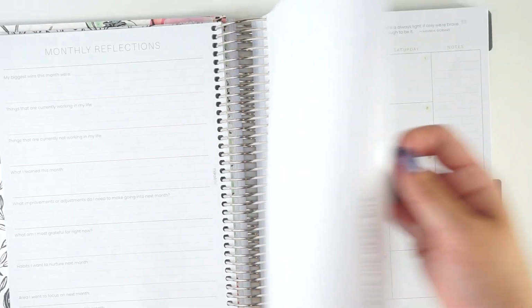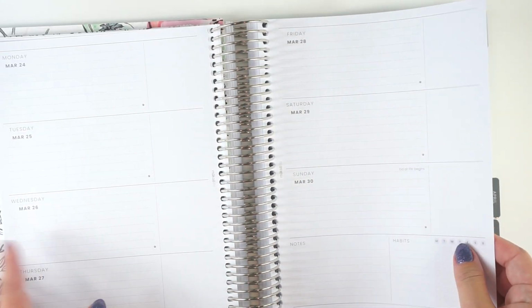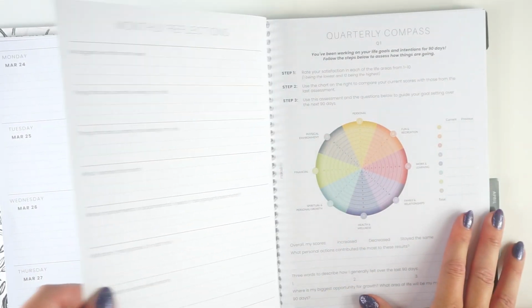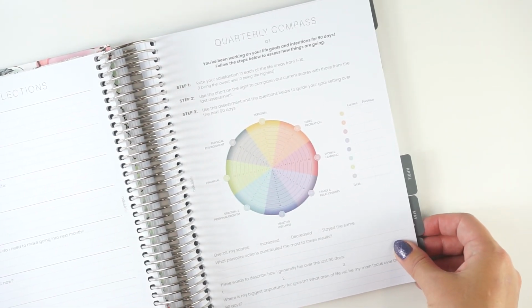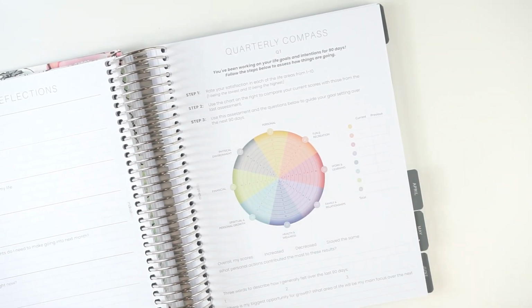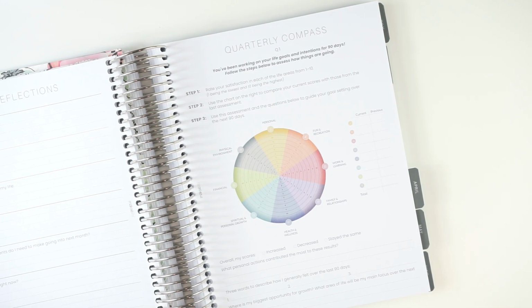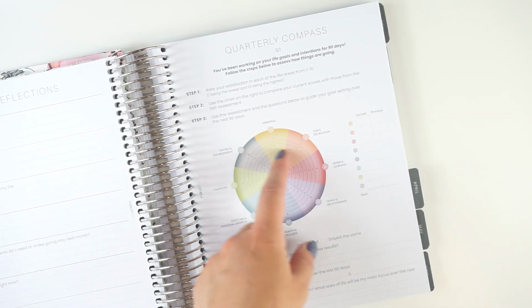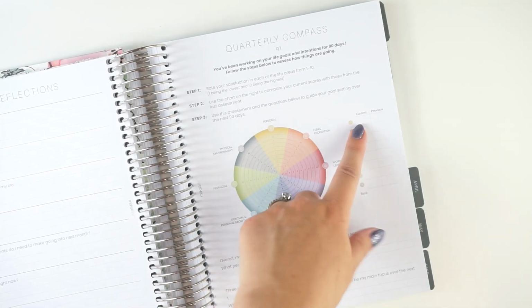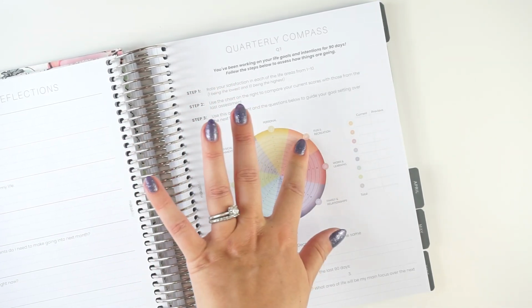Then again, we have March on this side, March green here. And then at the end of March, again, it's going to be slightly different because March is the end of the quarter. So we have our monthly reflections for March, but then we have another quarterly assessment here. So we have our quarterly compass assessment Q1, and as I said, this one doesn't say to redo the assessment, like do the quiz on here. It just says to rate your satisfaction from 1 to 10 on each of the categories. So it has space to write your current scores and your ones from last time. You can draw it on here.